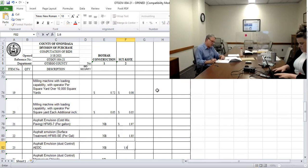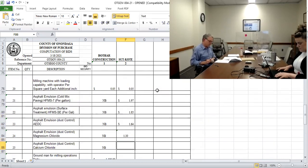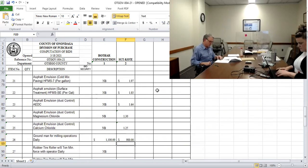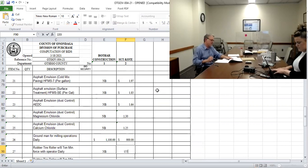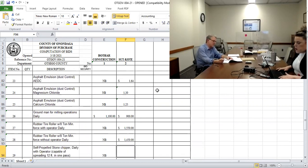1.640, 1.300, 1.250. Ground man for milling operations, $900. Rubber tire roller, $1,550. And the next item is $1,450. 50 or 15? 50. 1,450.